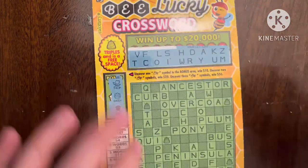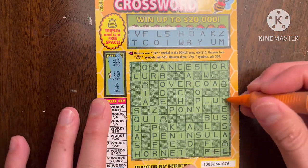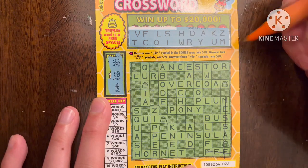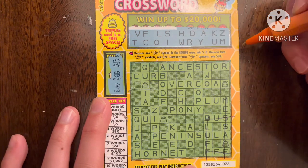Wow, that was tough to get an E in. We got it and nothing. Okay, so no E on this ticket. So no E. How about bus? You have US. No B. And A D. No N.